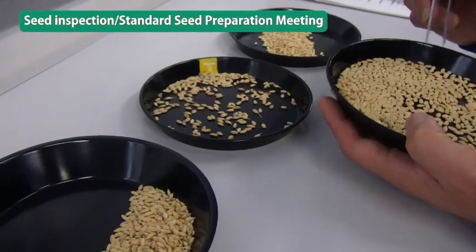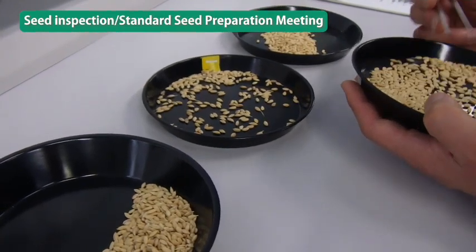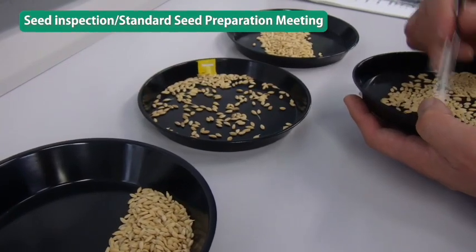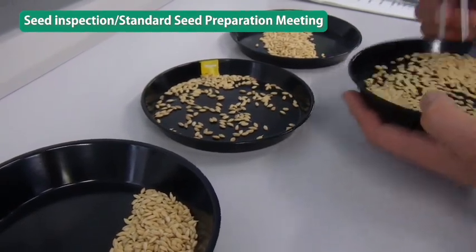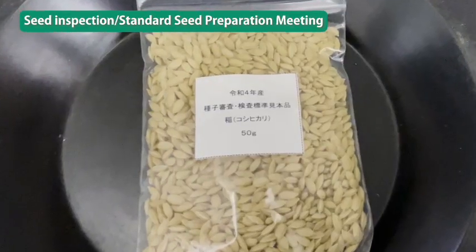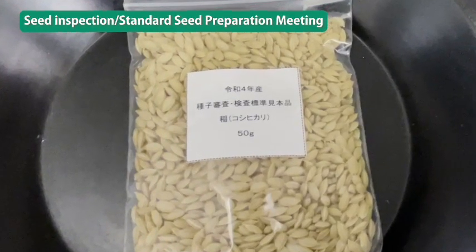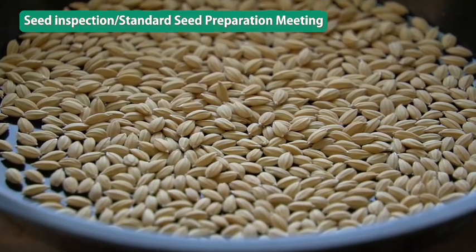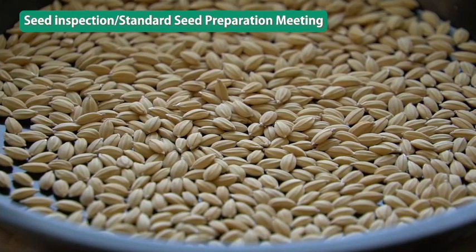In conjunction with this standard sample, implementing stringent production and post-harvest treatment and distribution all enable maintenance of a high level of seed quality. In this way, a variety of processes are undertaken throughout the year through the efforts of stakeholders to produce high-quality seeds.